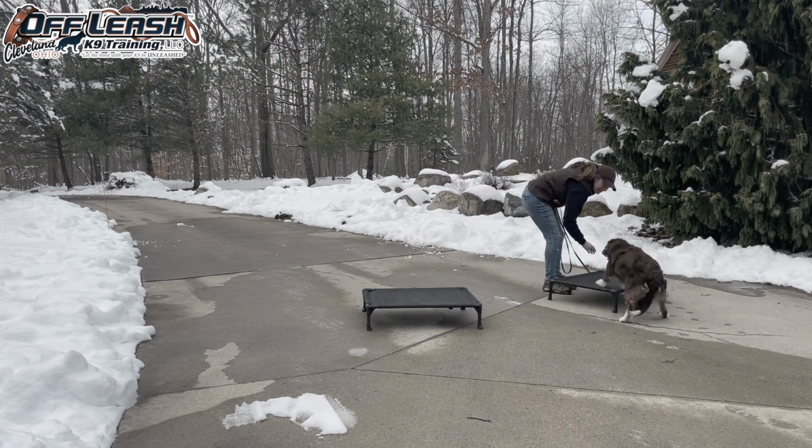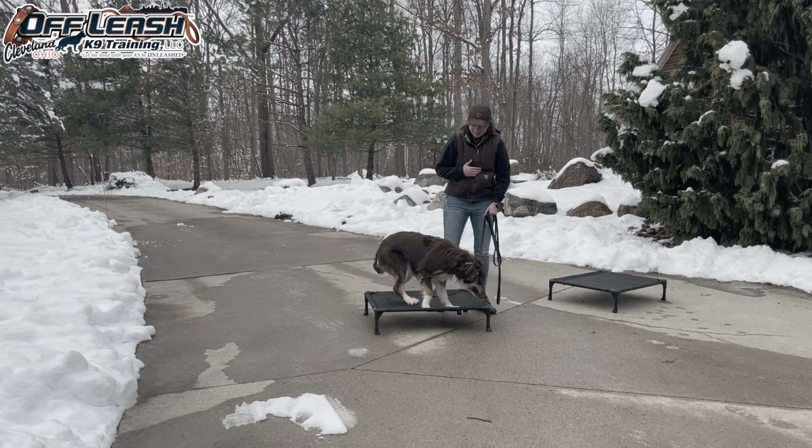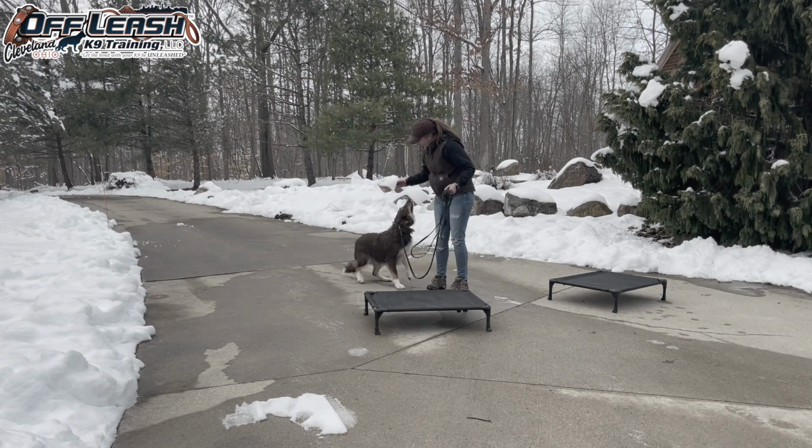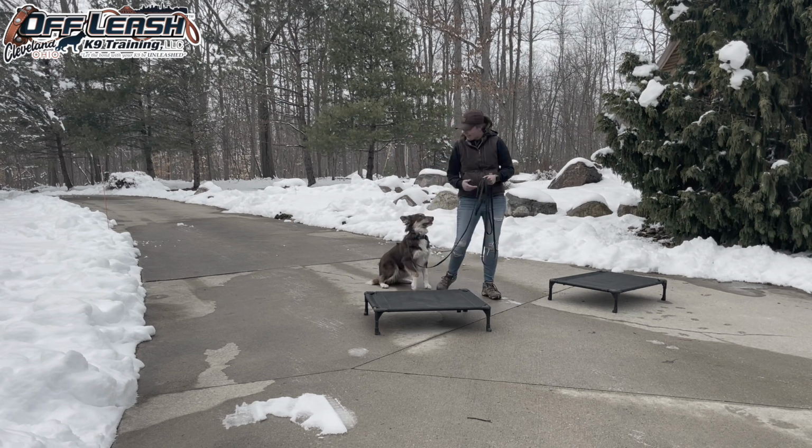Over here, I move to our place cats. He looks really good on those, hops right up, but again, doesn't stay on them for too long. So that's what Toby knows on day one.